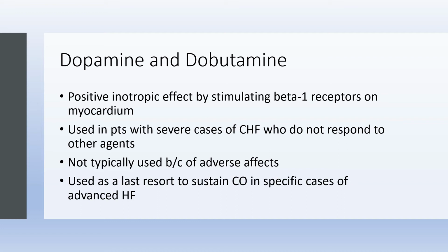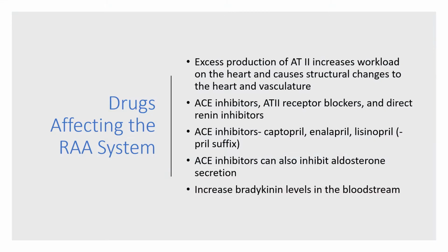And again, both dopamine and dobutamine are going to be used in patients with severe cases or very progressive cases of congestive heart failure who don't respond to the typical agents or the first-line defense treatments. They're not typically used because of the adverse effects, the accelerated heart rate. They can induce arrhythmias, they can cause flushing, lots of other complications. So they're typically used as a last resort to sustain cardiac output in specific cases of advanced heart failure. Can also use drugs that affect the renin angiotensin aldosterone system to treat congestive heart failure.